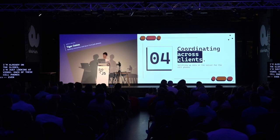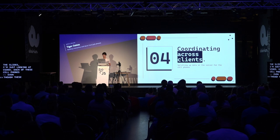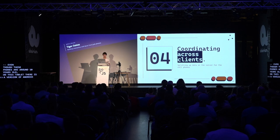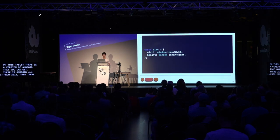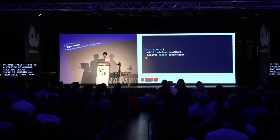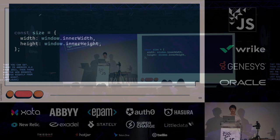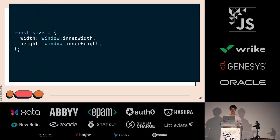All right, so what about showing one thing across all of these phones, like splitting up lines of text or slices of an image? Each phone doesn't need to know that much. It just needs to know what it wants to show. The server will figure out what each phone should display and when. To do that, we need the server to figure out each phone's width and height and X and Y position. Width and height is pretty easy. We can just read the screen size in JavaScript and then send that back to the server.